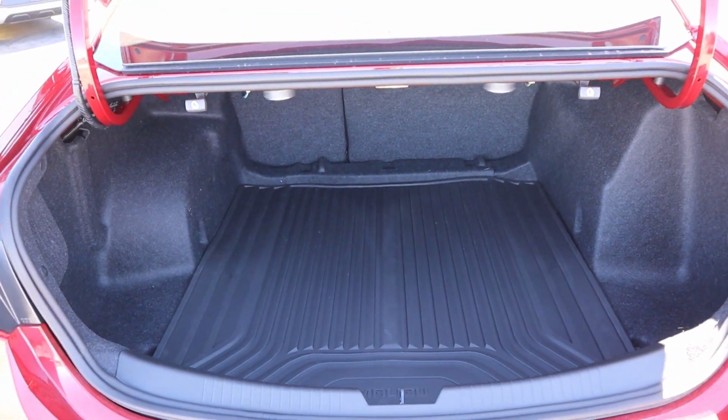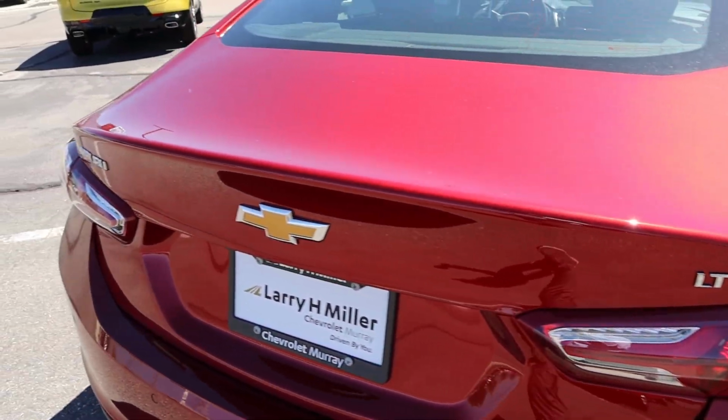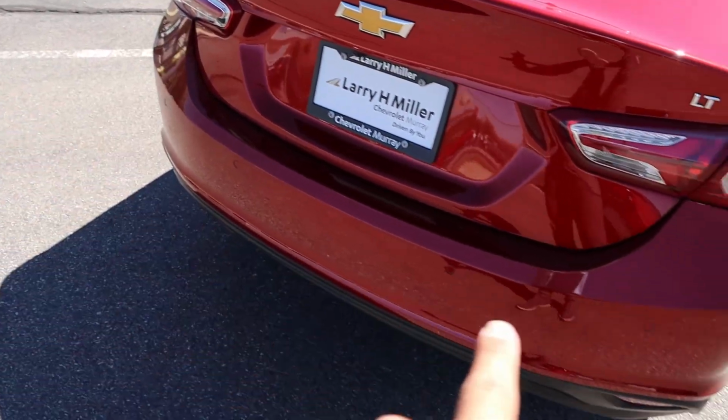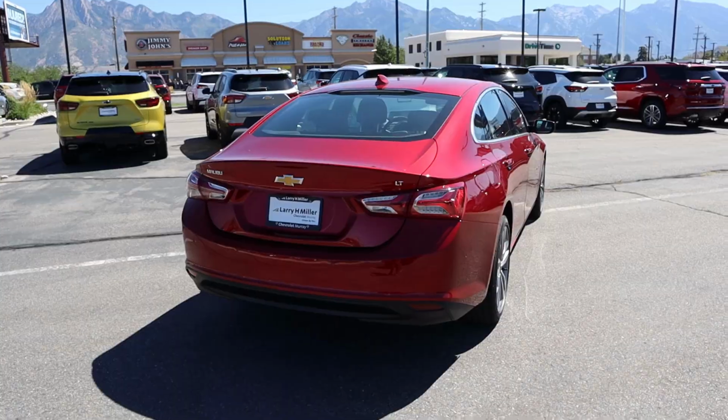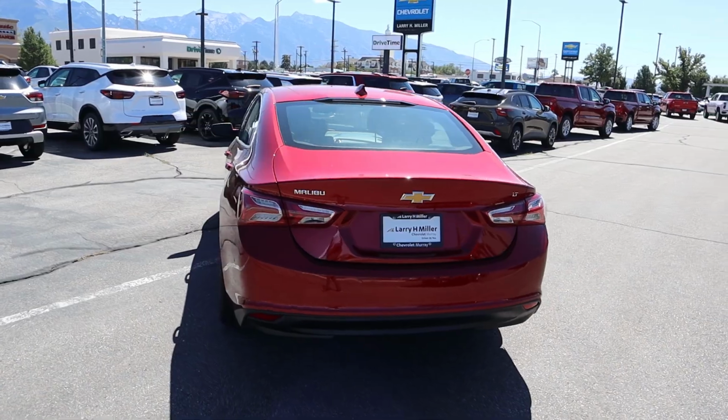But some of the big benefits of this is pretty dang practical. Cool looking taillights there, and you guys can see all the badges here on the side. And then we've got parking sensors here at the bottom as well. And putting it all together, what do you guys think about the looks here on the Malibu?